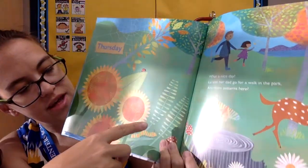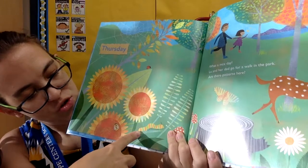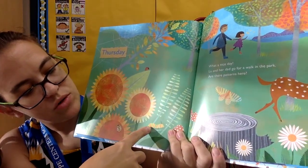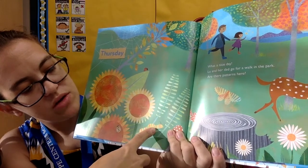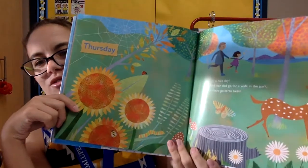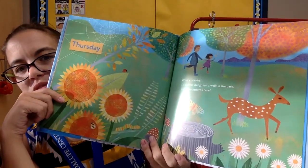Oh, I see some on the caterpillar. Look, his stripes are orange, green, orange, green, orange, green. I bet you can find some more. You can pause the video to look at it longer.